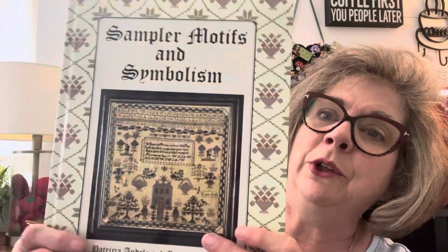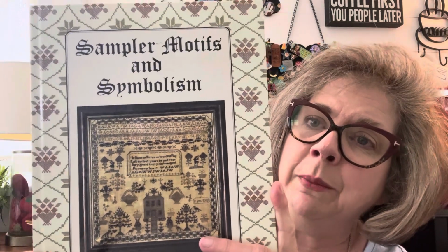The front of it, so you'll kind of know what you're looking for, it's called Sampler Motifs and Symbolism, and it's written by Patricia Andrew and Lesley Rudnicki. I've just butchered that last name. But anyway, I'll put the information down below.